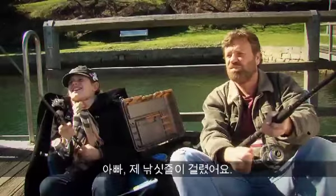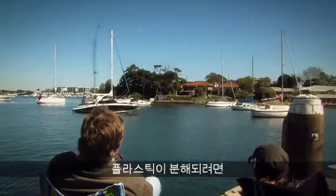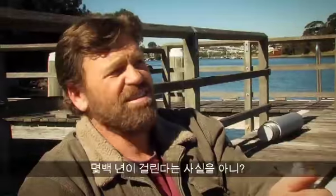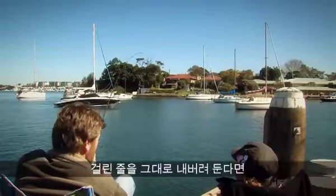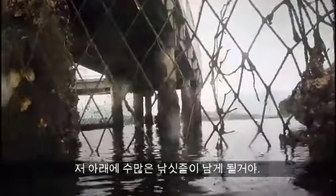Dad, my line's snagged. Should I cut it? No, let me have a go. Did you know that plastics can take hundreds of years to break down? So if each person who fishes on this jetty snags and leaves their line behind, over the years this would mean a lot of line that's left down there.